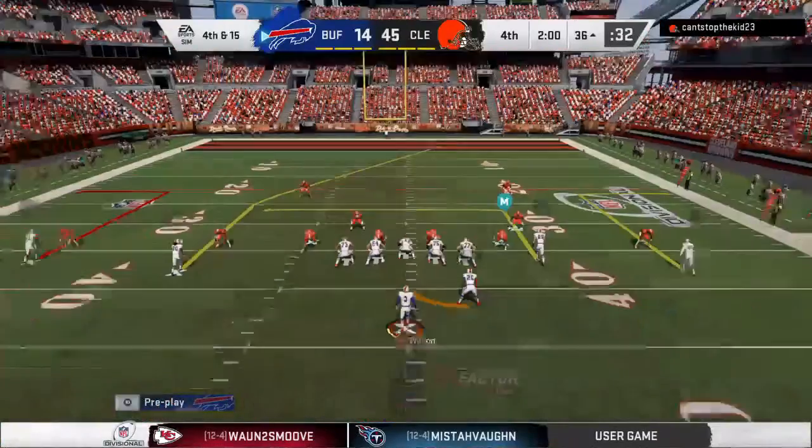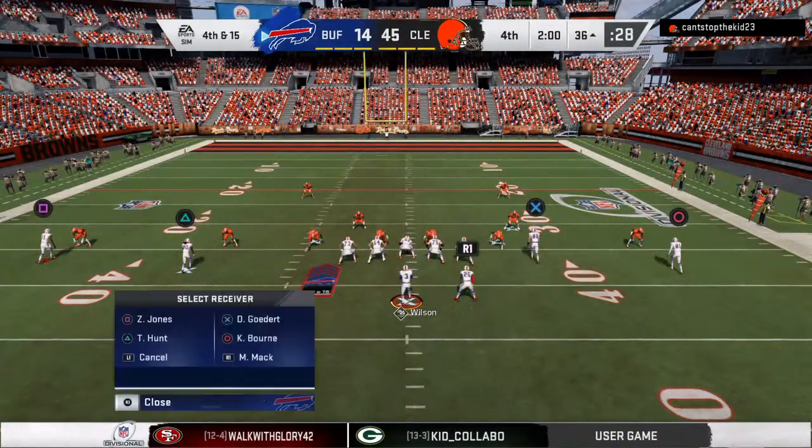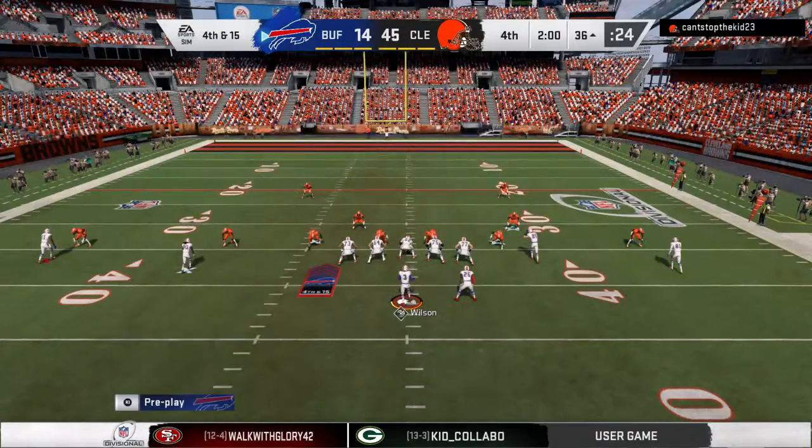So it's Bills football here as we get you reset. And they're indeed going to go for it here on 4th down. So trailing here in the last quarter. Let's see how this plays out.